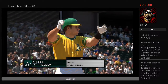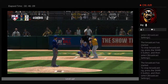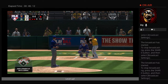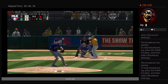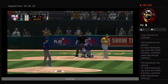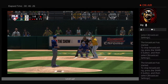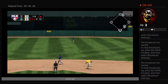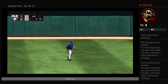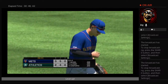Stepping up now, Josh Fegley. He was a strikeout victim in his first try. First delivery to him on the way. And a fastball just misses for ball 1. The 1-0 home. Lifted in the air to straightaway center. Conforto moves over, makes the catch, and that'll retire the side. The A's strand 1. Still a 3-2 ball game.